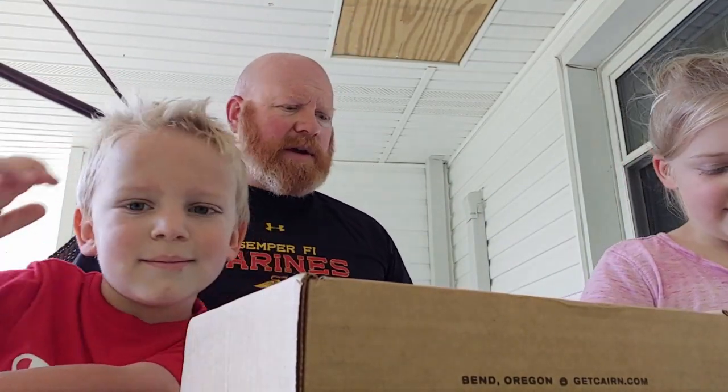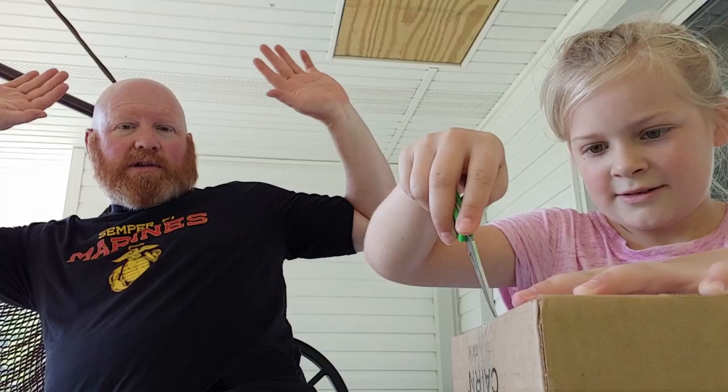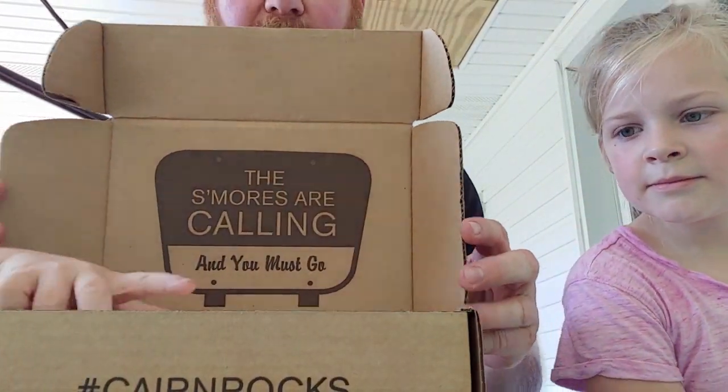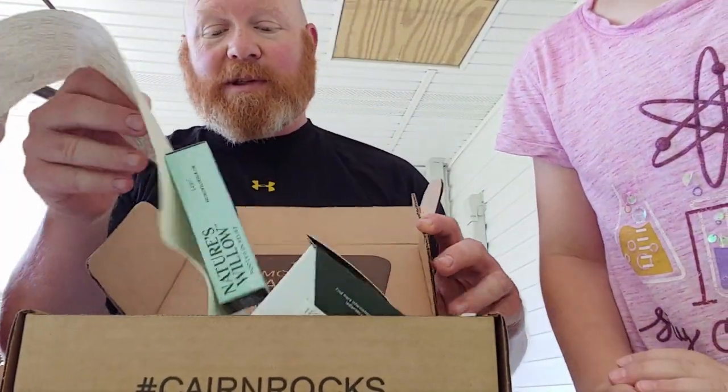You want to go ahead and open it up for me? She's got her new pocket knife that she bought with her own money. Let me step back here. That way she doesn't puncture one of my arteries or something. Good job. Nobody's bleeding. All right, let's open this sucker up. Oh, there we go. The s'mores are calling. All right, buddy. How about you let me open it up, okay?